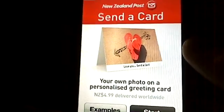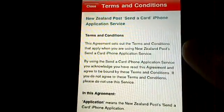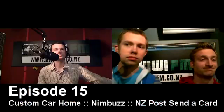Yeah, the application's free. You can try it out, and then it costs $4.99 Kiwi to send each postcard. Yeah, that is cool. Pretty choice. And available where? On the iPod Touch. iPhone, iPad. Through the iTunes store. Yep. Brilliant. Very cool. That's another round of free applications available for your smartphones.